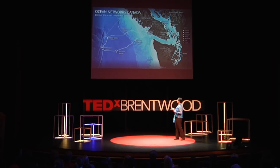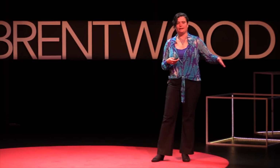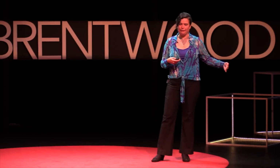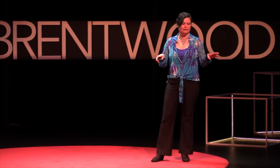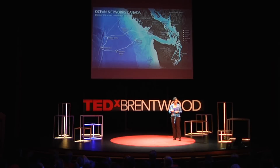The Neptune Observatory, which is the big loop that you see there, is 800 kilometers long, and you're looking at the west coast of Vancouver Island. So its data is collected everywhere from the coast, down the continental slope, across the tectonic plate, and out to the area where we find the hydrothermal vents, where the Juan de Fuca plate and the Pacific plate are diverging. The Venus Observatory is in Saanich Inlet in the Strait of Georgia.